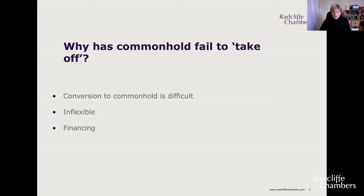And it's also important for the mortgage lenders that we have a really robust system of financing commonholds. There's a real risk that your commonhold association could go insolvent. If it goes insolvent and it doesn't exist anymore, you're then going to have lots of flying freeholds and all the problems attached to that we're already anxious about. And mortgage lenders aren't going to like that. They're going to want to make sure their investment is safe.